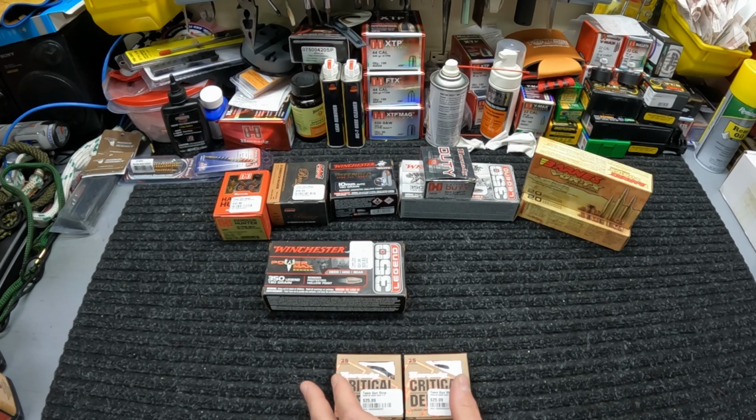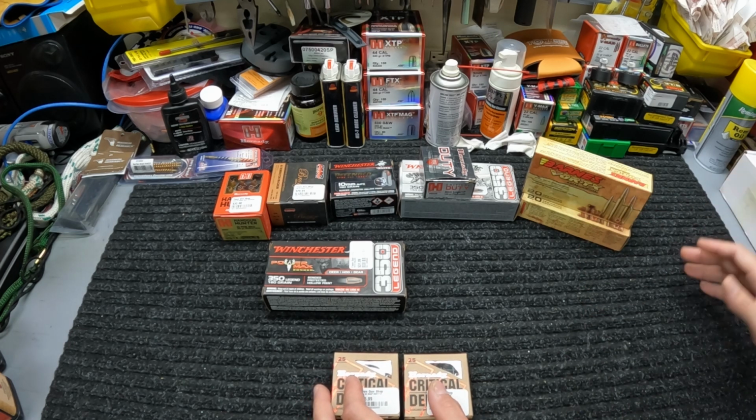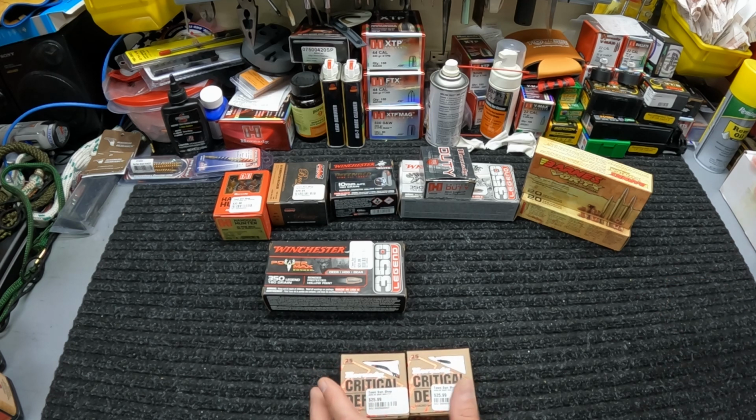32 ACP is kind of hard to find, although I have noticed it's been showing up a lot more lately. Rural King just had it a couple weeks ago. Dunham's has got it in there now.